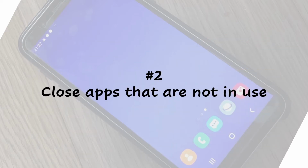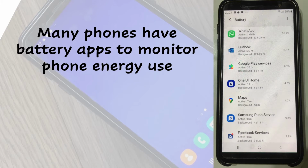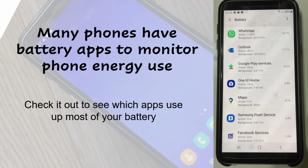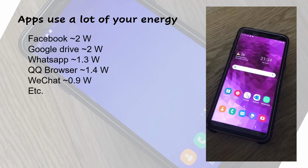Tip number 2. Close apps that are not in use. Many phones have battery apps to monitor the energy used in your phone, such as this one. You should check it from time to time to see which app is using up most of your battery. Interestingly, apps use up a lot of your energy, and it depends on the application. For example, Facebook and Google Drive use about 2 watts. Some of the other applications may use more or less.